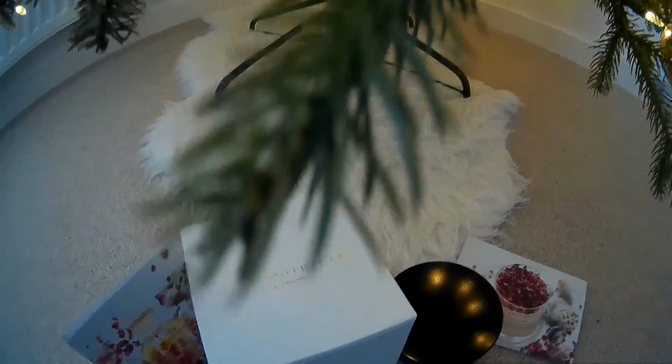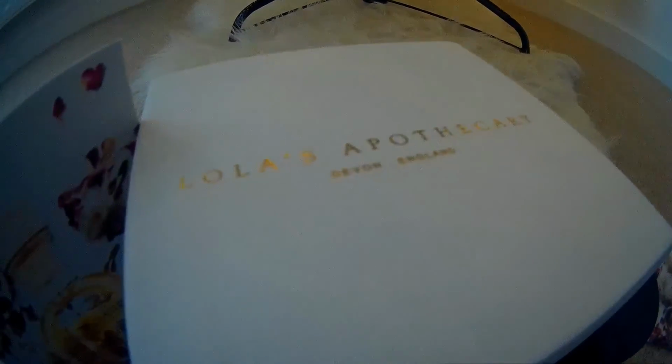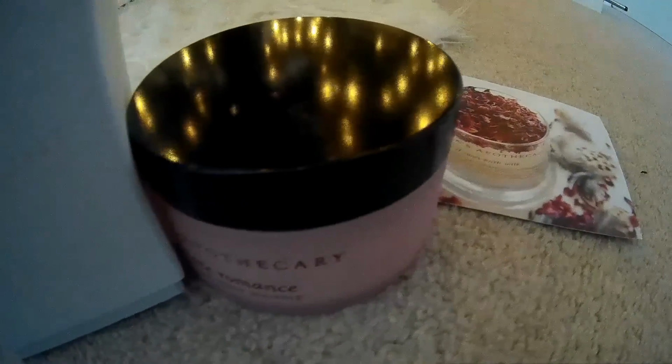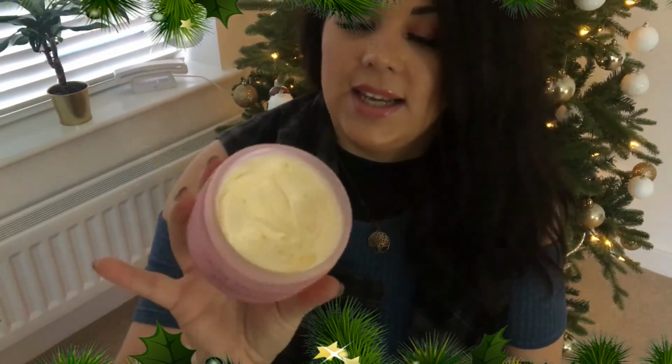And what this is, it is a body souffle. You know, like a pudding souffle, but it's for your body. I'm assuming it's because of its whippy nature, but that's what it looks like inside. And this one is a delicate romance, and honestly, the smell, as soon as you open it, it just blows out everywhere.